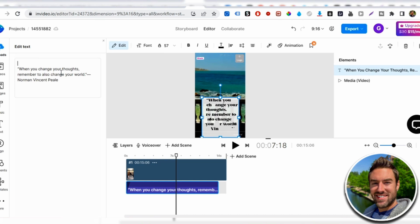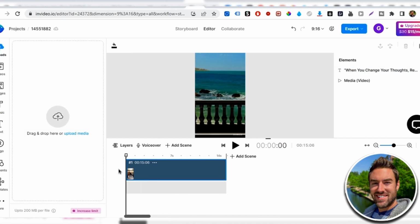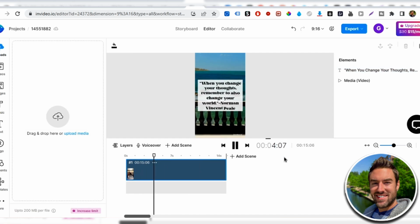Okay, and we can go ahead and format this a little bit better. We can drag like this to make it fit and look pretty good. Now I can center it, make it a little bit smaller, and that's looking pretty darn good. If I start to play this, you're going to be able to see what it looks like. So that's looking pretty darn good.